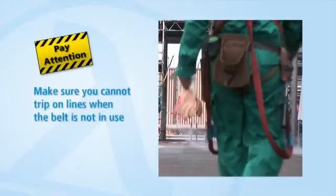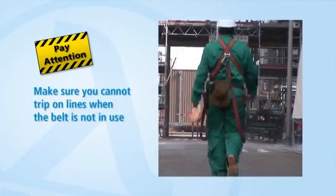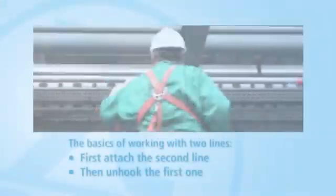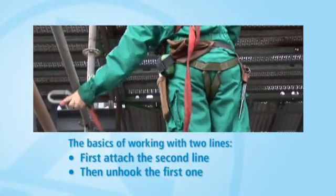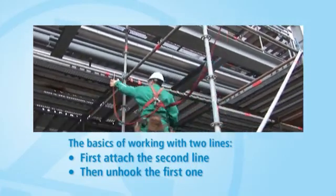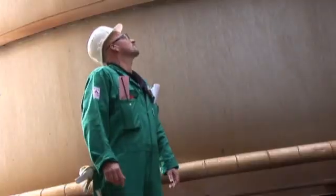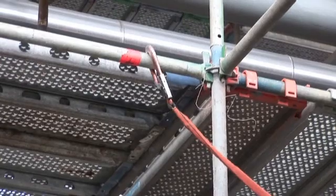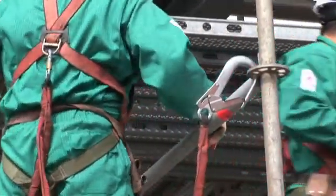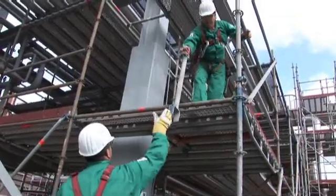Here, the belt is not being used for a moment. However, your co-worker has made sure he can't trip on his own lines. Excellent. There it is, the basics of working with two lines. Once more, first attach the second line, then unhook the first one. Try to always be watchful and keep your colleagues alert. Don't wait for your supervisor or the safety specialist to notice something. When taking down scaffolding, we obviously have to have secure footing.